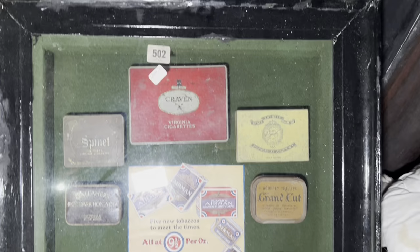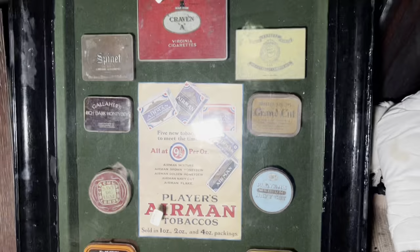Look at that. What is it? You mean the tobacco one? Yeah. That's been put in a frame for auction, though, hasn't it? Like all the old tobacco things. That's good as well. Dark.